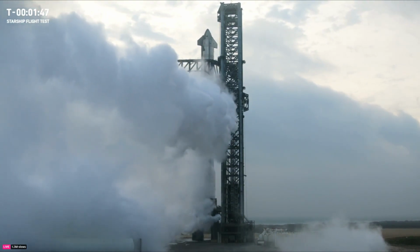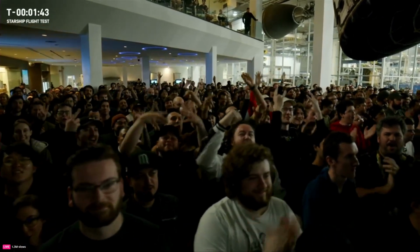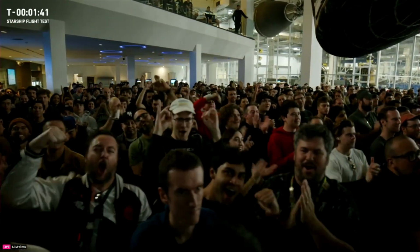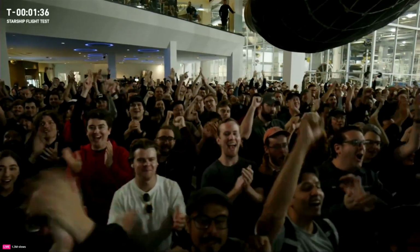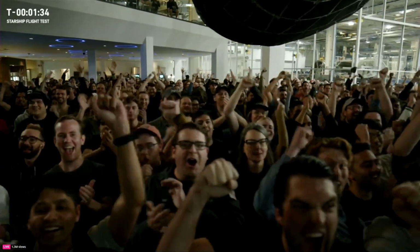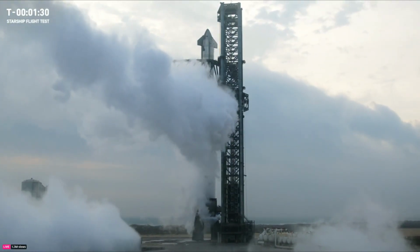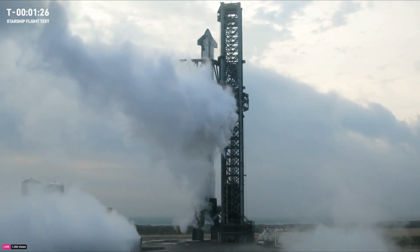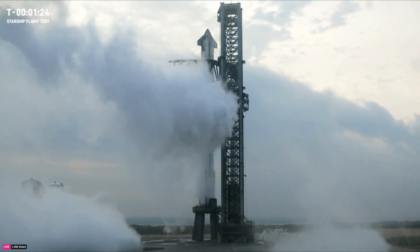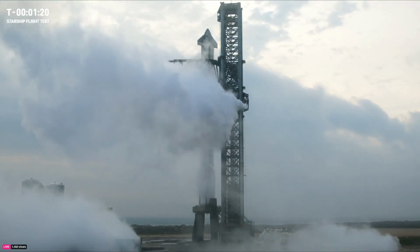All right, we are under 2 minutes away. We have closed out the prop load on the booster and on the ship. And we're starting to hear some good news that it looks like winds are not going to hold us up, so there's a good chance we blow right through that 40-second hold. So we're about 1 minute and 20 seconds away.